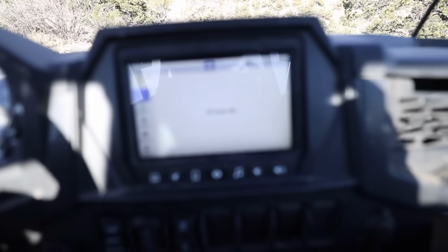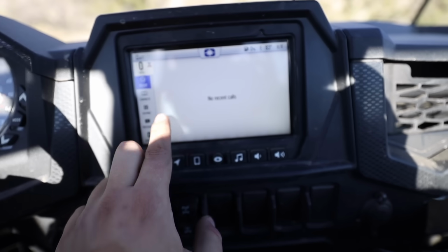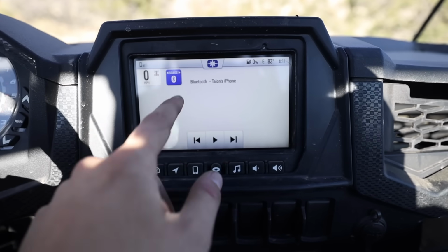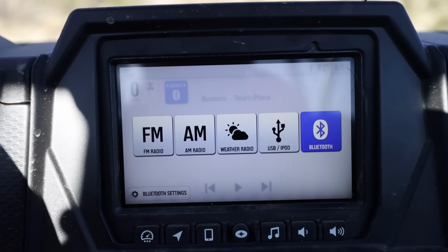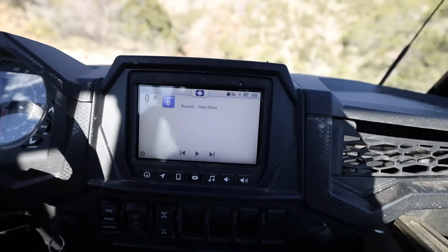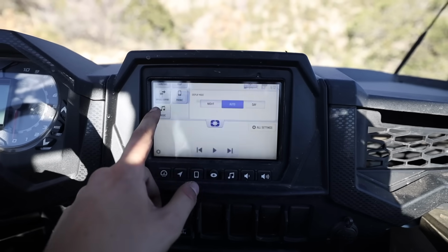Next over, we have your phone. If you connect your phone to this, you can access all your contacts, a keypad, messaging, Bluetooth, all that good stuff. Bluetooth to the phone, this is how I've been listening to music. And then if you select your source, you also have AM, FM radio, weather radio, and then USB, iPod. Who out there still has an iPod? Really curious about that. And then there's a bunch of different settings and a ton of other stuff you can go through. You can access your cameras right here.